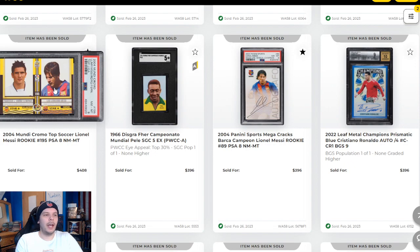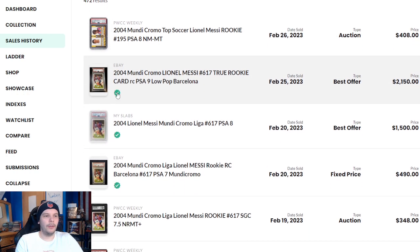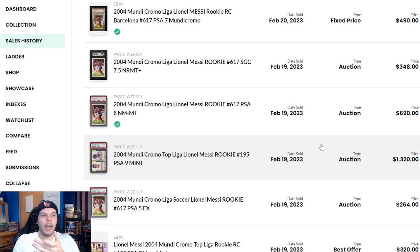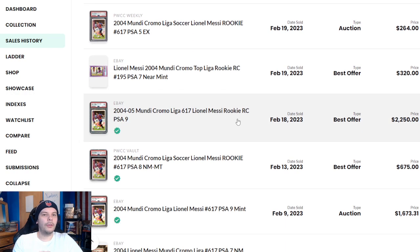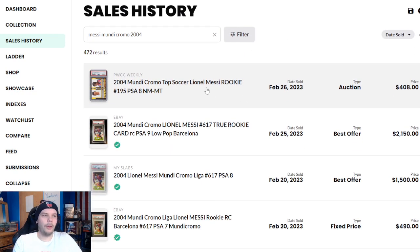Then we have a PSA 8 Mundi Chromo. This is the Top Liga non-foil version going for 408. That did feel a little bit down. Looking at the sales history here, we have a PSA 9 recently that went for, what is it, 1320. So, a little bit of a dip. I guess it's not technically the same card, it's a 9 instead of an 8, and these are pretty condition sensitive, so maybe you could argue that, but just off comparison, a PSA 7 went for 320 in the past, so it feels kind of low, but also, these have been bouncing around, so it's hard to really gauge.